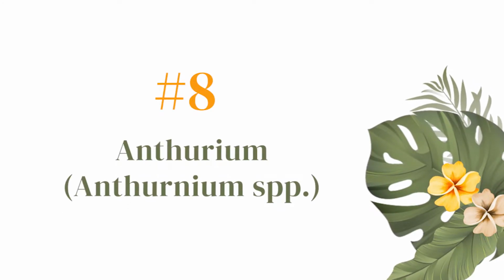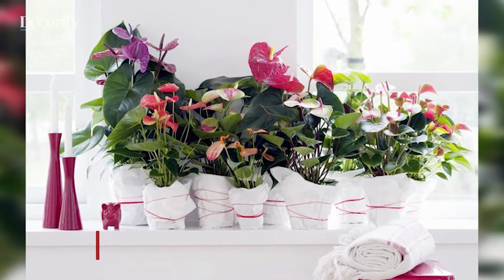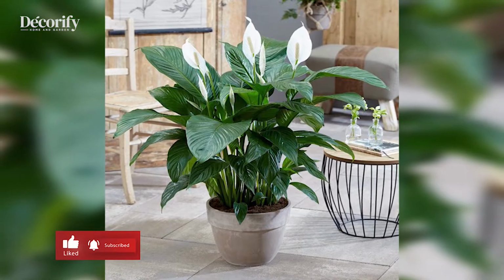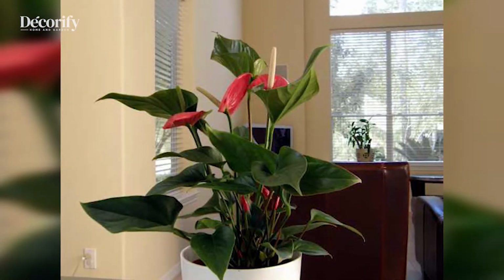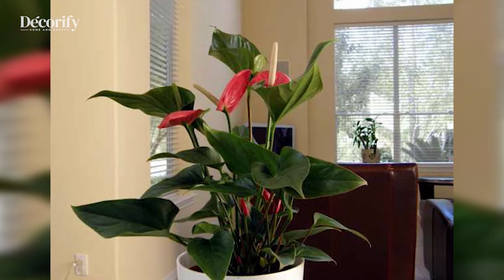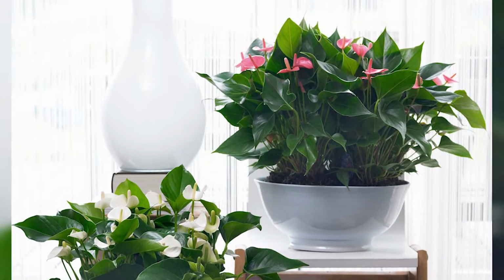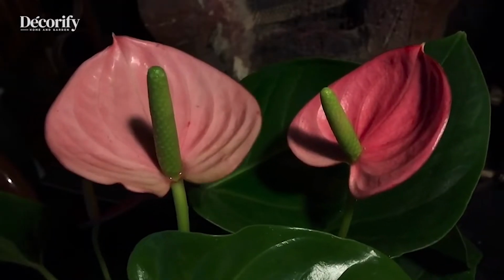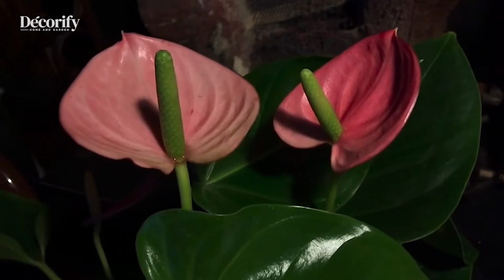Number 8. Anthurium, Anthurium species. Anthurium is a genus of tropical plants with intense flowers and lush foliage. These plants can be grown inside as long as you give them high humidity and keep the soil regularly moist but not soggy. A spot that gets brilliant, indirect light is best. Direct sun can burn the leaves. Likewise, keep these plants away from family pets due to their poisonous nature.